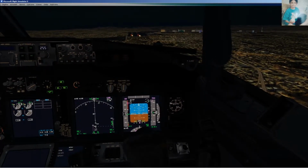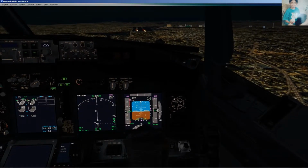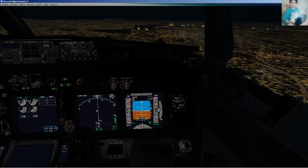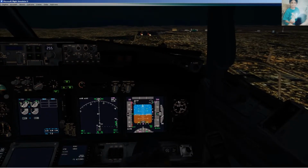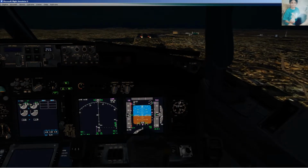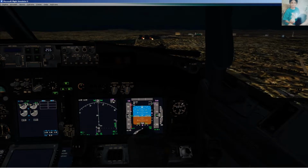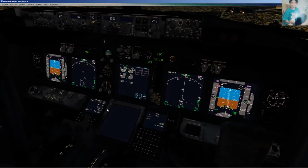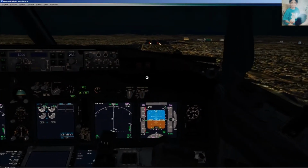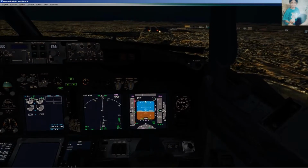Okay, we're a little bit low. Three Mike Tango, roger. Turn right heading 200. Okay, before landing checklist. Engine start switches to continuous. Speed brake is armed. Auto brake set. Landing gear down. Flaps 40. Green light. Clear to land. Before landing checklist complete.